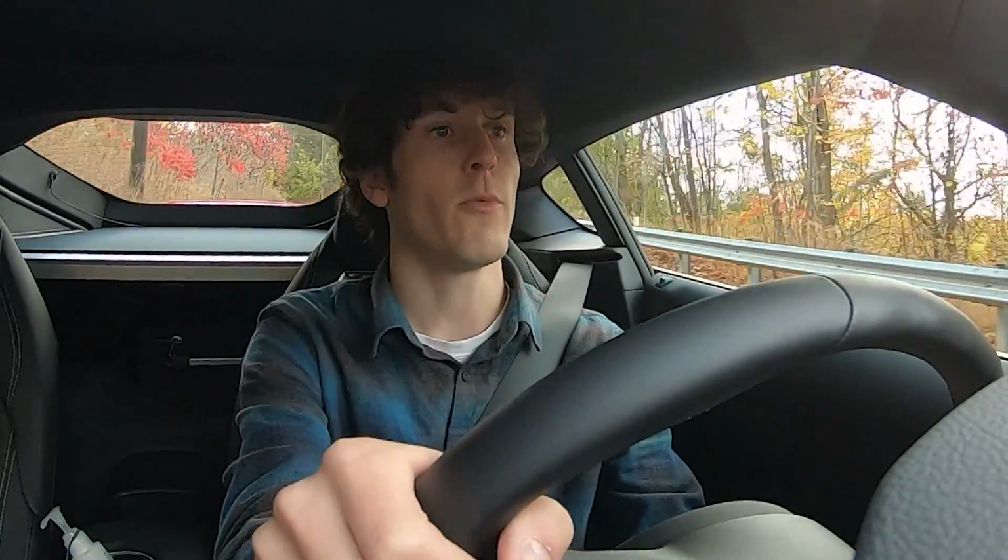Now let's talk about what we are driving. This is of course the collaboration with BMW Toyota Supra. They make two versions of this car. The first is the 4-cylinder version. It's a 2-liter turbo. It makes 255 horsepower, and that comes in at $56,000 and change.